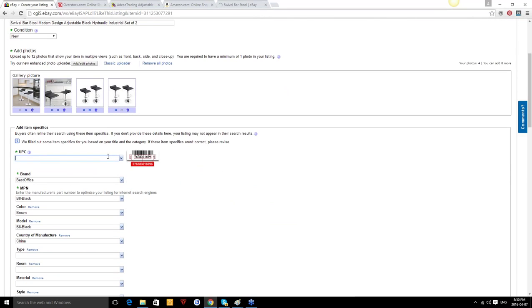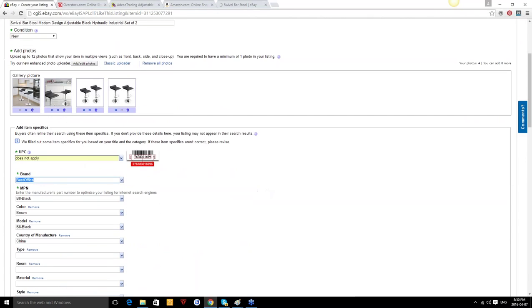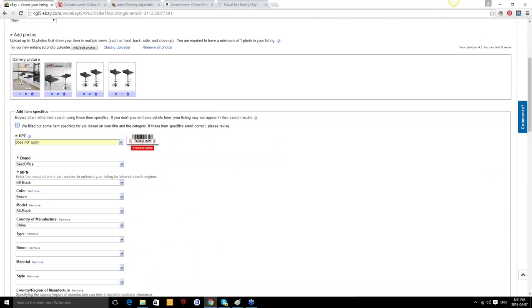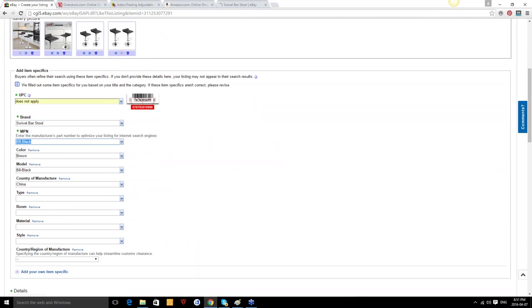And now UPC codes, I forgot to mention this. UPC codes are very important. And I'm not going to apply one here just because I'm just going to save time. So when you do have a new UPC code brand, what I'll do is I'll name the brand over my primary keywords. Swivel bar stool. Just like that. MPN, same thing.